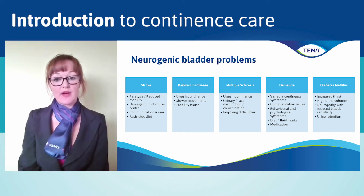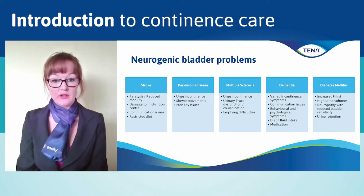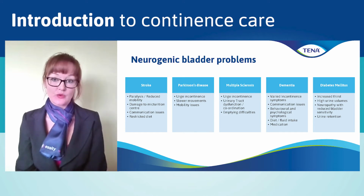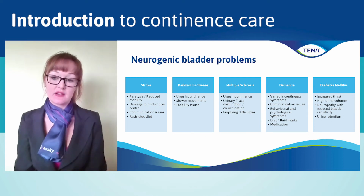This can commonly be found with people that have suffered a stroke or that have Parkinson's, MS, dementia, and/or diabetes. Treatment options will depend on the underlying causes of the incontinence.